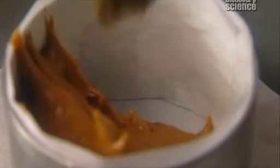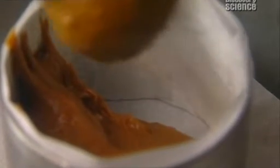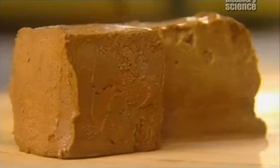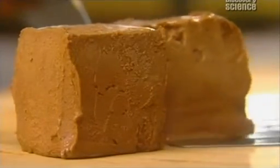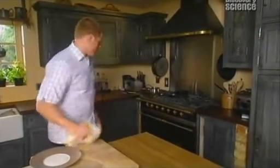Sift a little flour over the chocolate mix and fold in. Take small buttered ring moulds, place on a baking tray and line with silicone paper. Spoon enough chocolate mix in to cover the base. Remove the frozen ganache from the freezer and cut it into squares. Place a square in each ring mould and cover with more chocolate mix. Put in a preheated oven at 190 Celsius. They've been in the oven for 10 minutes. Time to get them out.